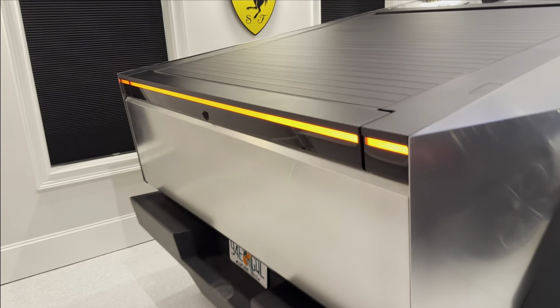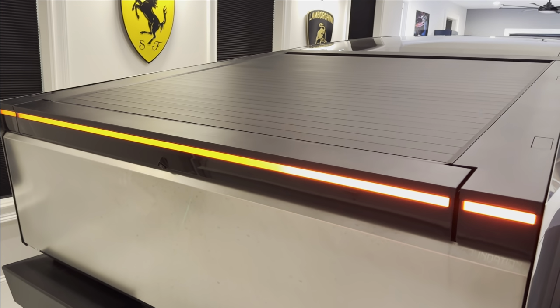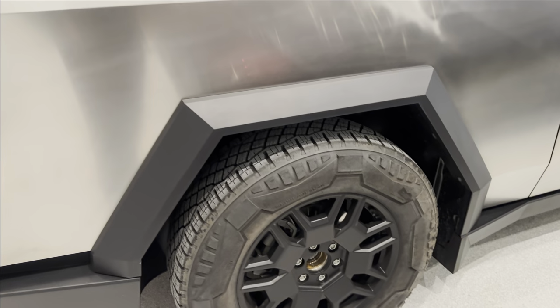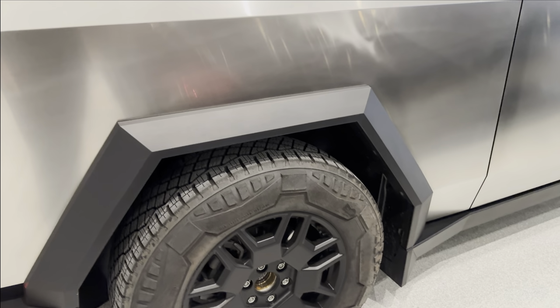Check out that line now that he's opened the truck. It's interesting, it's coming up on my camera as orange, but it's actually red. I love the look of these wheels, guys. This is way better looking than I actually thought they were. Did you take the covers off, or is this actually how it came?